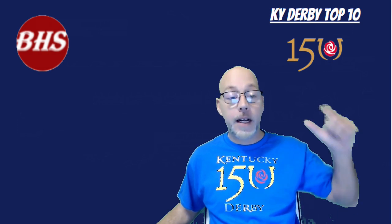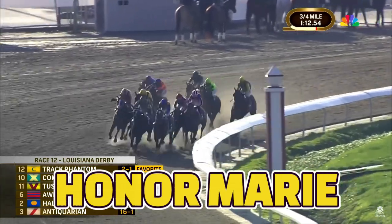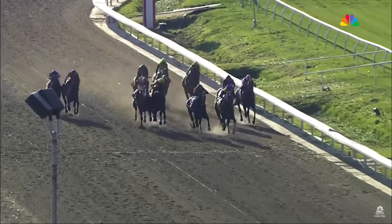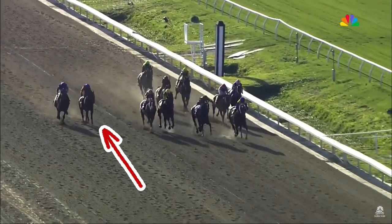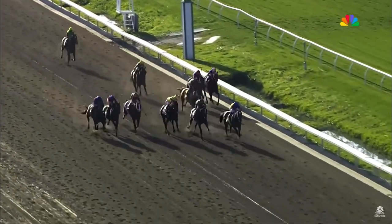Number 6, coming in, Honor Marie, trained by Whit Beckman, coming off an excellent 2-year-old campaign. That win at the Kentucky Jockey Club at Churchill last fall, points for experience. Entered the Risen Star at Fairgrounds with high expectations, but did not quite have his A game that day. He finished 5th by like over 6 lengths.